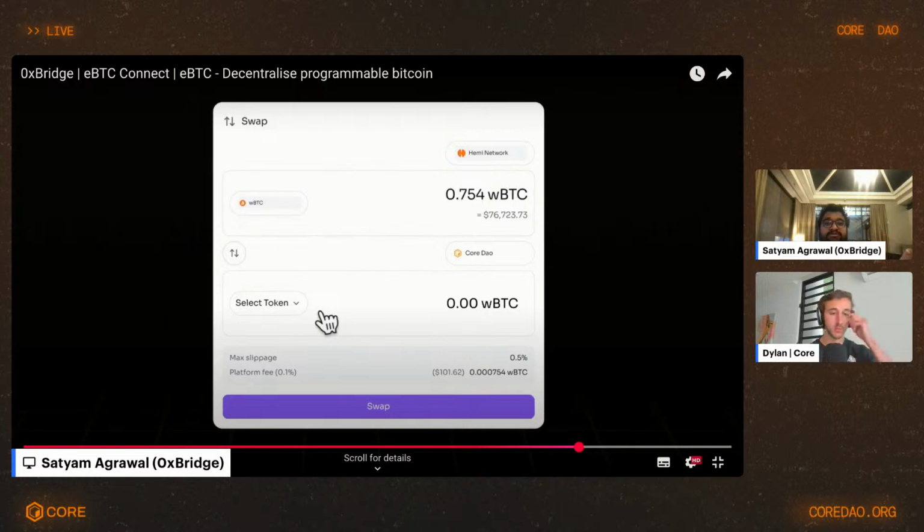This is like a cross-chain bridge itself, which allows you to move that A type of BTC and convert it into the B types of BTC, like an atomic swap, but in a trustless fashion. No need of market makers or intermediaries. It can do it on chain itself using eBTC Connect in the eBTC itself. So that's how the three verticals are being divided.